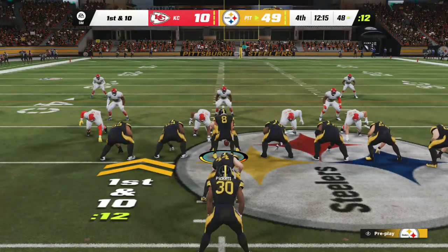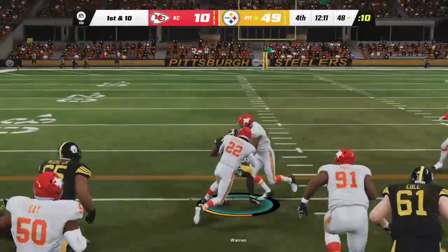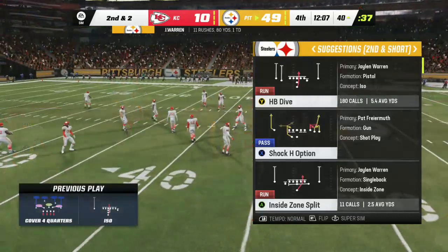And it doesn't matter what the defense thinks. They've got the confidence to keep handing it to him and keep picking up good yardage. And he's corralled at the 40, but not before picking up 8.